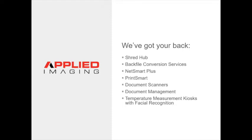NetSmart Plus would be if you need IT help. We have people who help you with your network, supply what you might need for workstations, anything along that line. PrintSmart, managed print services to take care of all those little printers in your office, right down to providing new ones and providing supplies. Document scanners, of course, to get the information into your document management software.